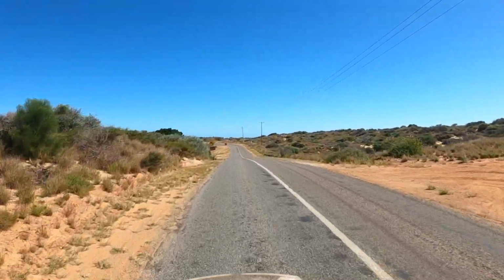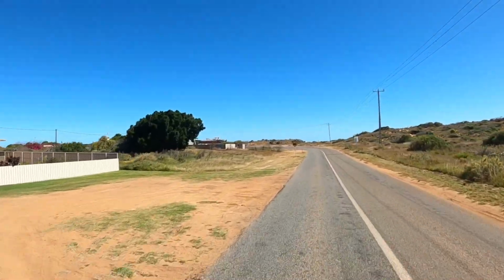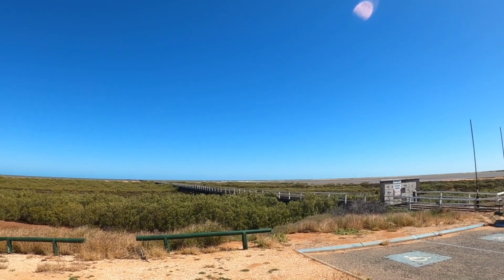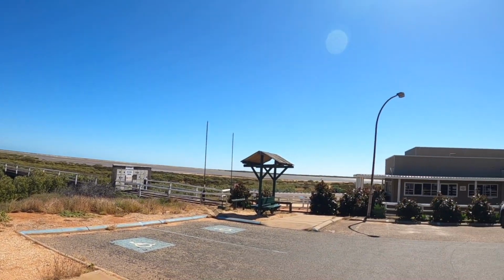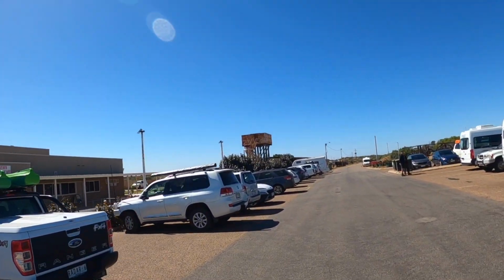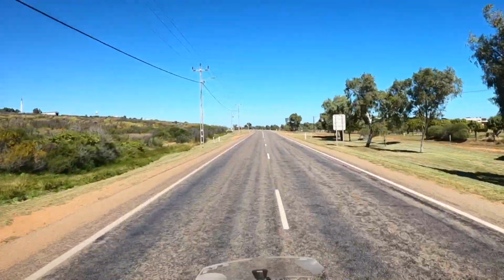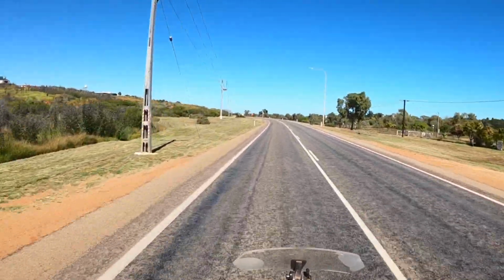Beautiful. Out of Carnarvon there's an attraction, it's the 1 Mile Jetty. Probably a good thing nobody's walking on that jetty because it looks like it needs a bit of repair. Oh, there's a restaurant and cafe out here. Well, Carnarvon's got everything here. We've got bloody jetties, nice town, nice water.